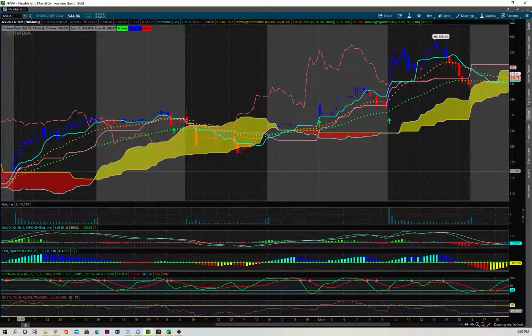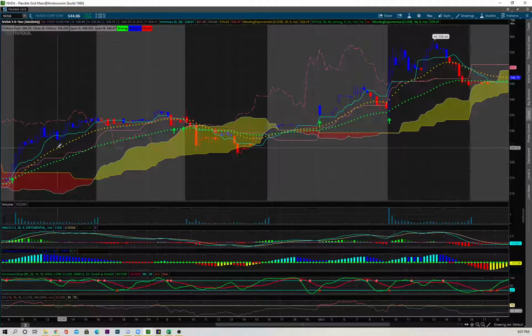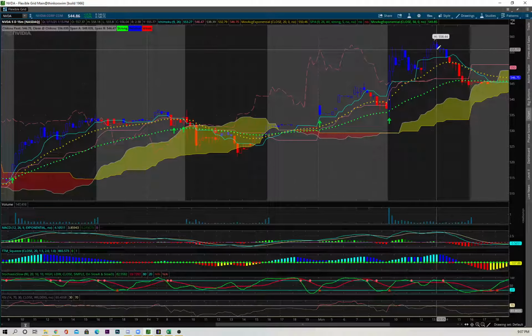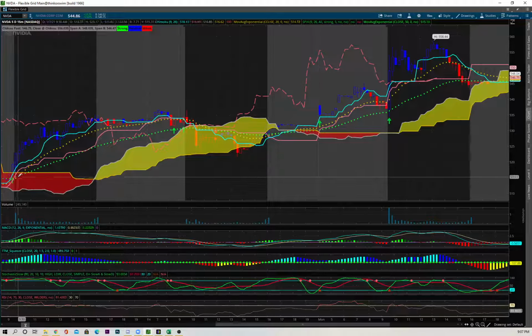And if you would have kept it, you see what happened today with this monster move to 558. The signal came in at 515 and all the way up here the stock has risen to 558. This is a monster move, and we caught it here.